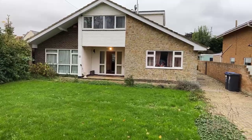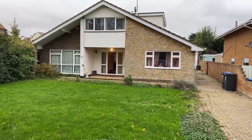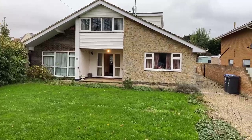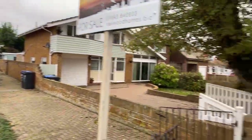Today we've got something quite special for you. We have a chalet 4-bedroom bungalow over on Canute Road in Birchington. Being on Canute Road, you're obviously ridiculously close to the sea. You're on the seaside of Canute Road as well, so you're literally 30 seconds away from the sea, if that. I'll quickly pan you around and show you.